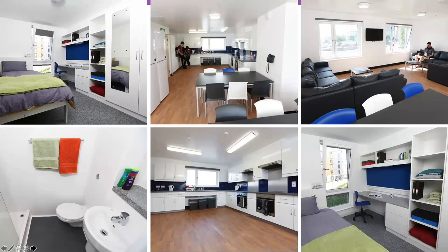You can see it's a really modern ensuite area there, and you get a 4-foot bed. So in these rooms, you get a 4-foot bed with underneath storage, so you can see there's plenty of room for your things there under the bed area. You get a bedside cabinet and storage shelf.